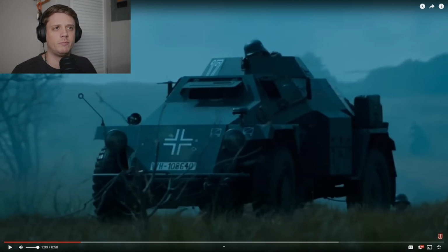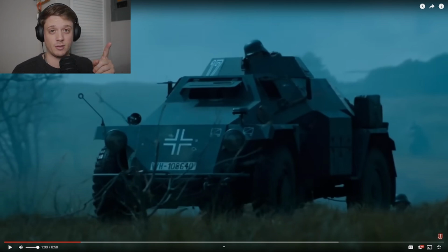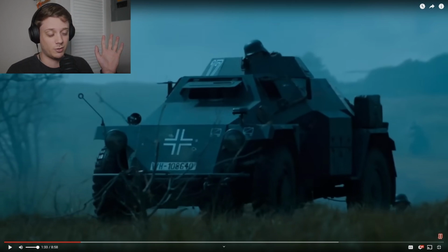I feel like 8mm is not very thick armor. Maybe I just don't know anything about armored vehicles. Actually, that's definitely the case. I definitely don't know anything about armored vehicles, but I feel like 8mm of armor is not a lot. I would be kind of scared in this thing, going up and trying to see what the enemy is doing and then driving away real quick because then you don't have any protection.